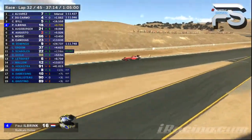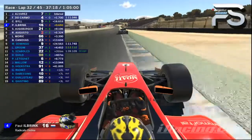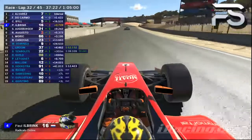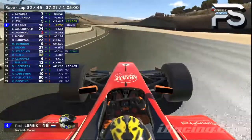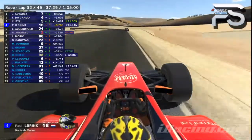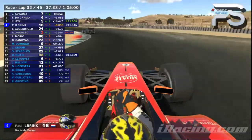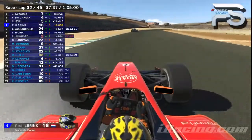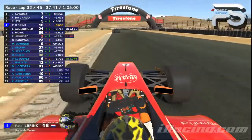Coming towards the last turn here, let's ride along with Ilbrink for a moment, closing in on Cedric Biel. This is the fight for 3rd position. Coming down the main straightaway towards the Mario Andretti hairpin. Well, if you look at the hands of Ilbrink, he makes it look very easy. Not much corrections going on. He's so smooth in these turns, and that is exactly what makes him so fast.